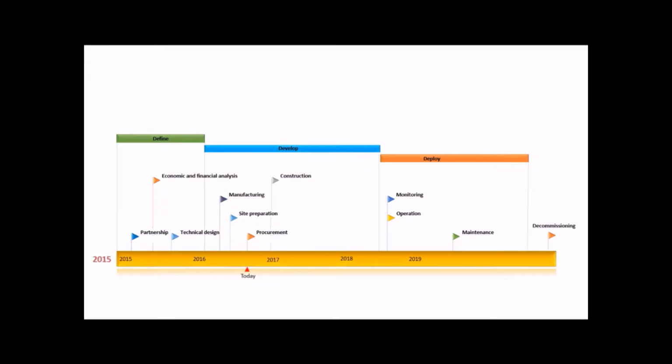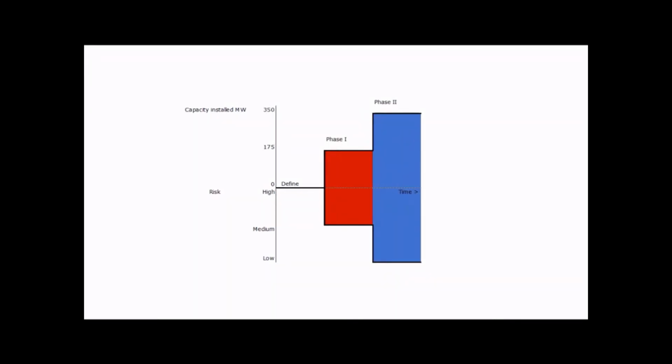As said before, the project will be divided over 2 phases. This strategy has multiple advantages. The most important advantages are: first, the fact that relative cost per turbine is greatly reduced, because part of the wind farm will become operational sooner and will be operational throughout the construction of phase 2.